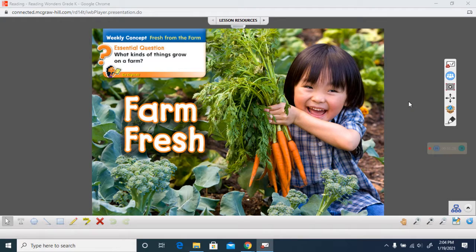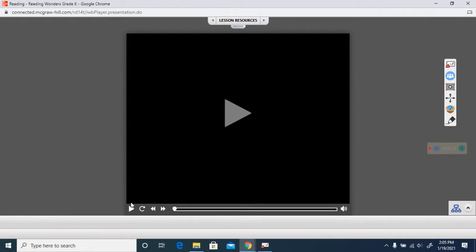Think about a time that you've been on a farm or that you've had a garden, because a garden can be similar to a farm, except it's much smaller. What kinds of delicious foods do you guys grow? You might grow onions, maybe lettuce, green beans, tomatoes, peppers, and if you don't grow that, maybe someone you know, a neighbor, a friend, a cousin, an aunt, uncle, a grandmother, grandfather, someone you know has some kind of little garden where they grow things. Okay, let's go on to the next section and we're going to watch a little video about our essential question.